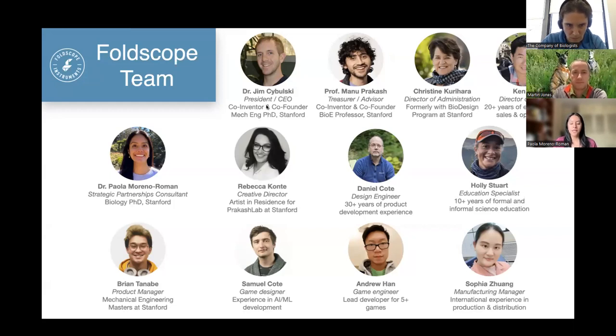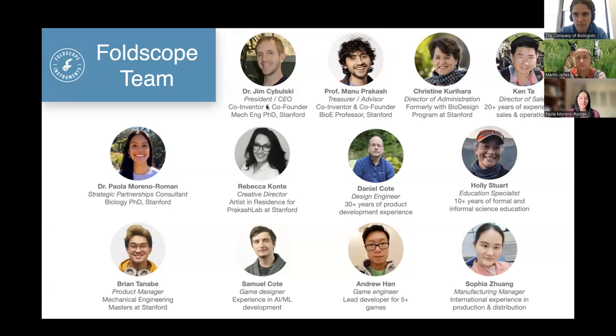So Foldscope was born at Stanford University when Jim was a grad student. He was coming up with a thesis project, and he decided he wanted to develop a product in the context of frugal science, which is the development of low-cost scientific tools. So Jim developed Foldscope in Manu's lab. Manu was and still is a faculty at Stanford. Obviously, as a faculty, he provided all the support, mentorship, everything that was needed for this product to be developed. And when Jim finished grad school, he wanted to take Foldscope beyond academia. Him and Manu talked about it, and that's when the company Foldscope Instruments was born. And we're working on developing new products, but our main one, of course, is Foldscope.